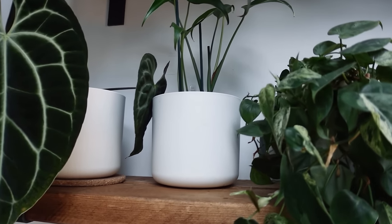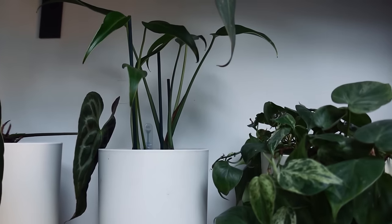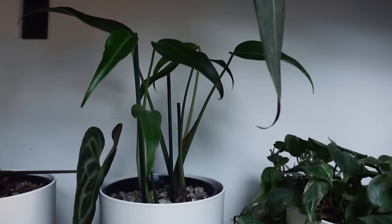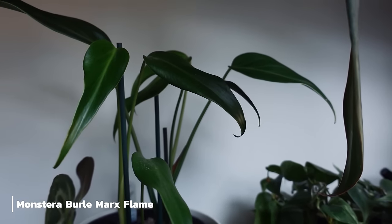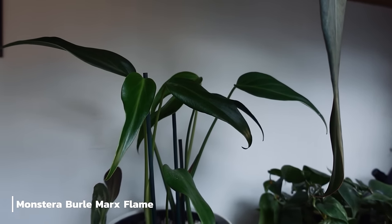Right, this is not going to be as easy to see. And this shouldn't live here. I'm going to be straight up with you, I filled a gap. This shouldn't live here. This here is Monstera Burle Marx Flame. It's young, but it's just started to fenestrate, so I'm really happy about that. There are actually two in the pot there, so you needn't be depressed if your baby BMF does not look like this. I put two together.